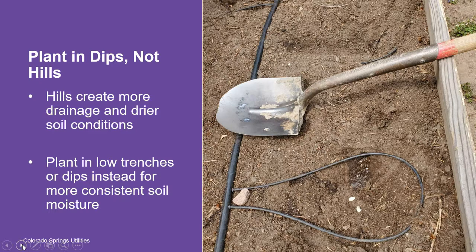And you can do that by creating low areas of your yard. In this raised bed, I have a little dugout dip, and I've got that quarter inch tubing surrounding that low area. And that's where I plant my larger plants like zucchinis and pumpkins. Or if you're going to do, say, lettuce or carrots, you can just dig a trench and plant in the bottom of that trench. And that will allow your seeds to have much more consistent moisture.